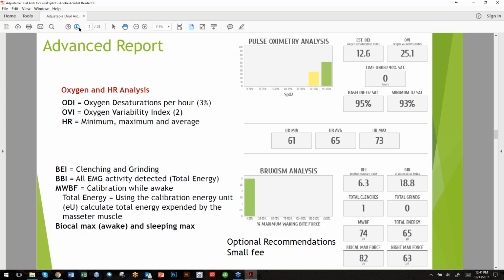For the sake of time, I'm not going to take a deep dive into everything on this report. For example, oxygen desaturation index, that's the number of oxygen desaturations per hour. A desaturation is 3%. So there's a long list of items here that we calculate. The other thing that I'll tell you about this report is we do a very clever thing, and I'm very proud of what we've developed, and that is we do a calibration right before the patient goes to bed, and the calibration instructions are provided in the tablet. So the tablet will tell you exactly what to do, and you swipe, exactly what to do, swipe, and one of those steps is a calibration.